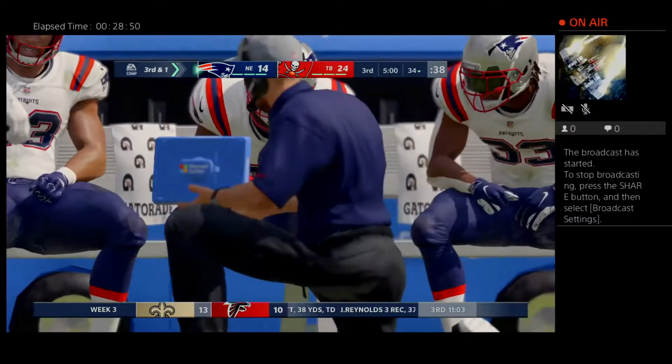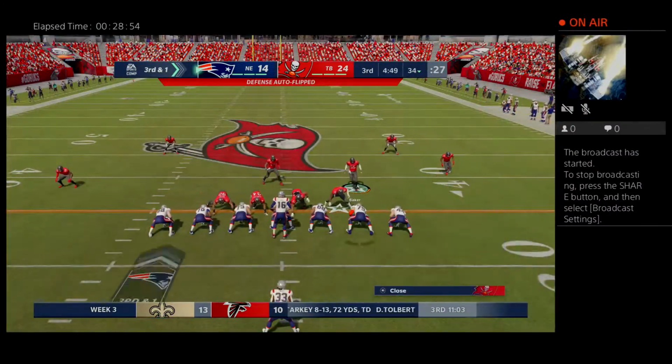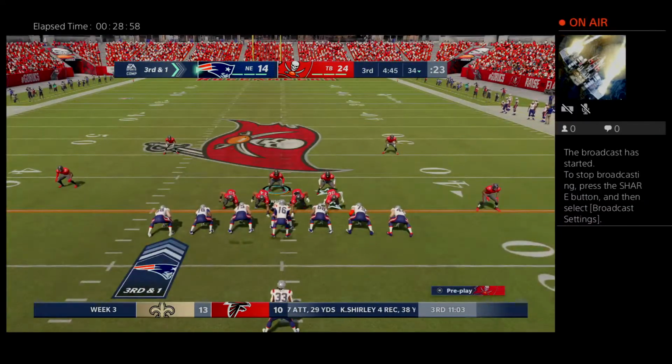And he'll take this up near the 35, maybe the 34. This offense in desperate need of a conversion as they come up on third down.